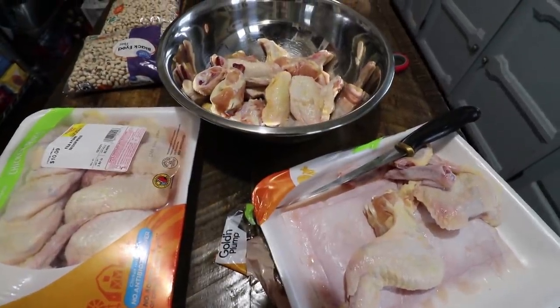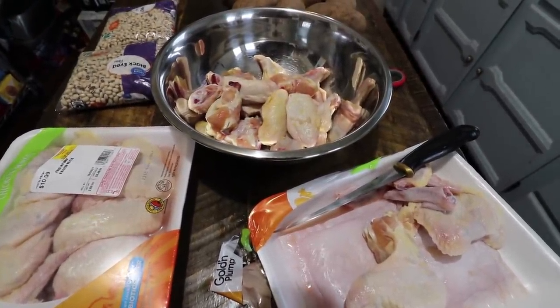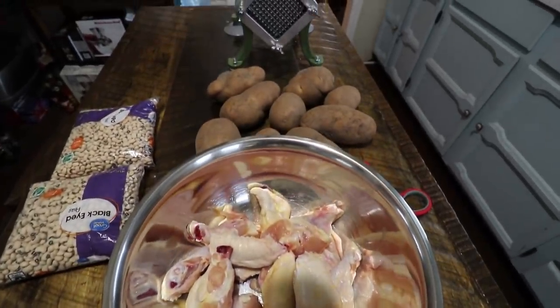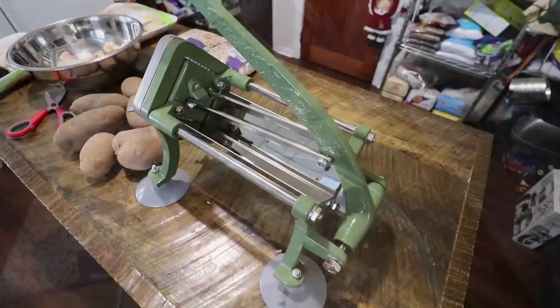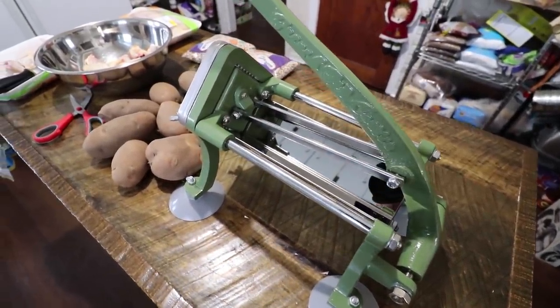And right now I'm cutting up some chicken wings. We're gonna deep fry these and we bought some of the Buffalo Wild Wing sauce, and we're gonna make our own French fries. We got a new French fry cutter here, so we're gonna give that a try.